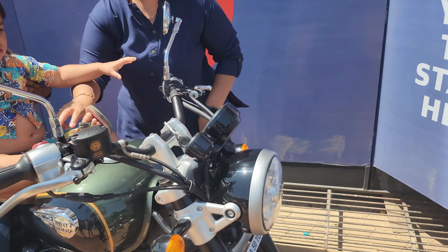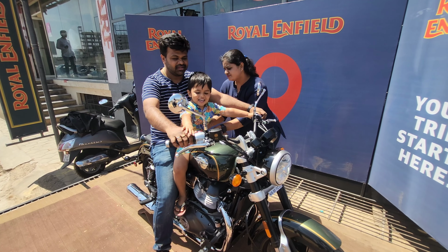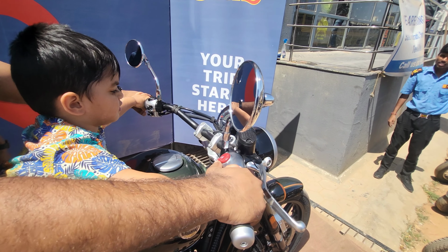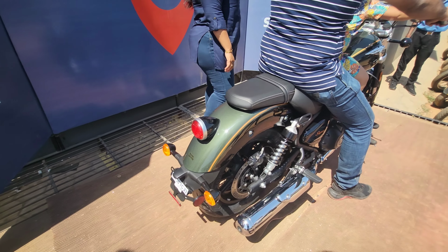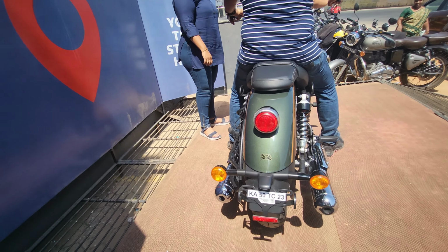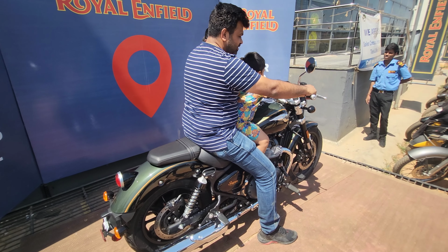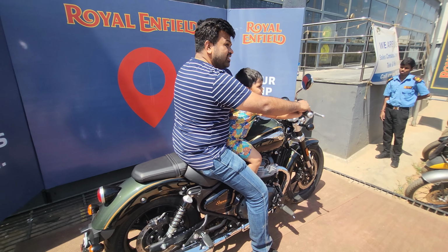Bike is all set now. Sounds very smooth and a little more bassy than my Interceptor actually. Wow, the color looks really good, man. Color is very good. The Interstellar green. The green color with a mix of black.